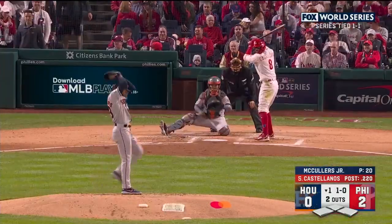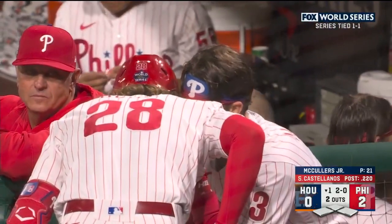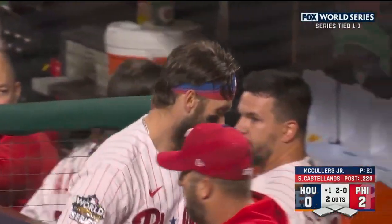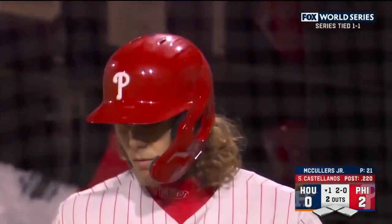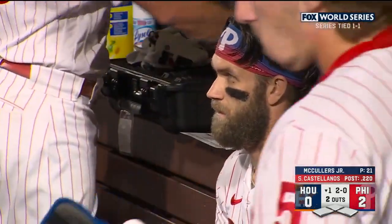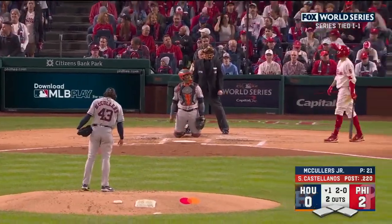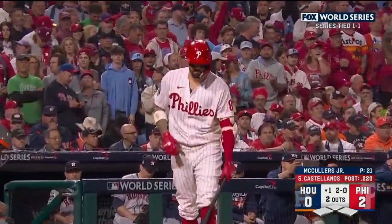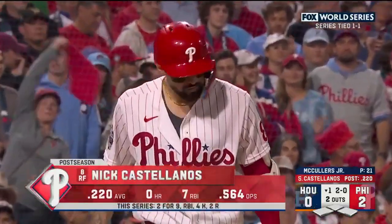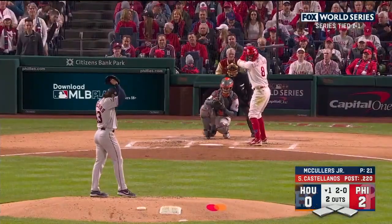Now he's trying to get Alec Bohm's attention, who's on deck. Castellanos takes ball 2. It has been a rough first inning for Lance McCullers, and a little bit of advice coming from Harper to Bohm. McCullers shaking through a few signs, and they're going to ask for time, get on the same page here. But Castellanos has had his hands full with McCullers on paper, and in practice it's not been a good matchup. On all the breaking stuff McCullers throws, Castellanos is 0 for 9 with 4 Ks against him.